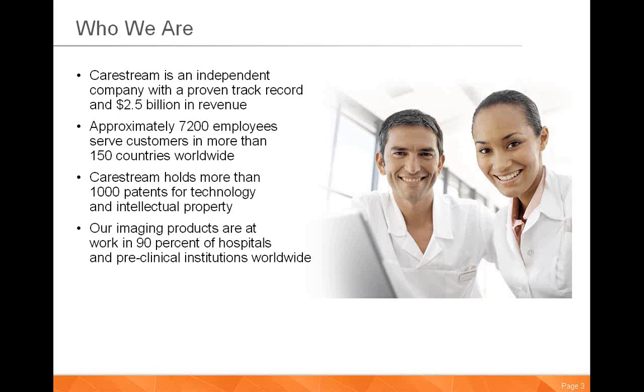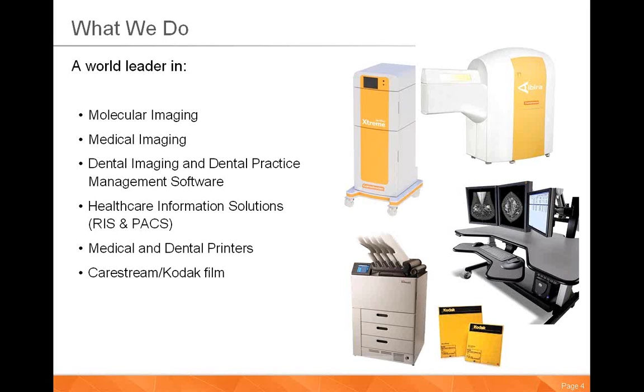Carestream Health has a lot of different divisions. One of them, us, is molecular imaging. There's also a medical imaging group, dental and dental software group. There's a very large RIS and PACS, or Healthcare Information Solutions group, that delivers solutions to hospitals worldwide. We also have printers, especially for printing medical films. And if you've used Kodak scientific film, then you've used the Carestream product.